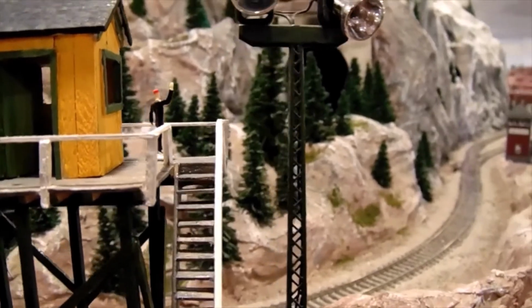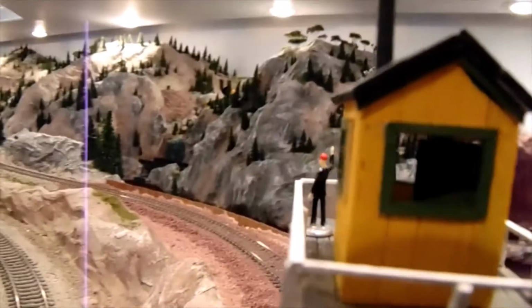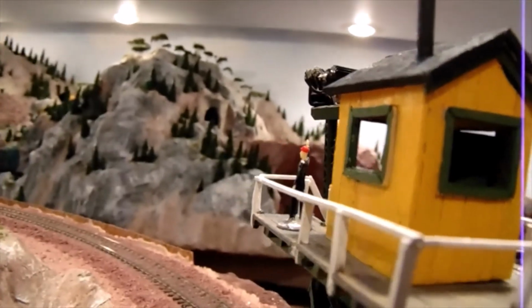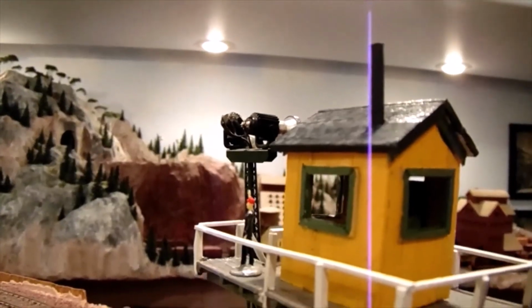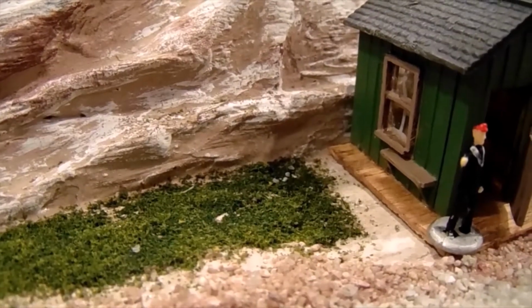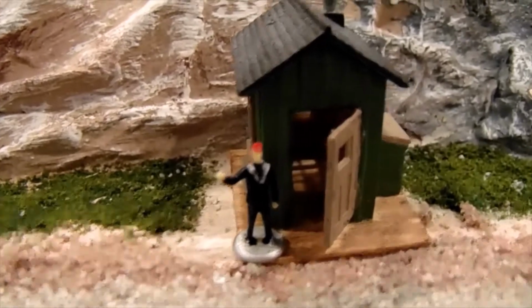Of course, this is another one we talked about, the flagman tower. Just looking at this picture, it looks like this guy needs a flag in his hand. That would be a good idea for my layout. Just put a flag in his hand there. And we've got a switch tender over here by the city. I don't know what he's got on. I don't know what that's around his neck.